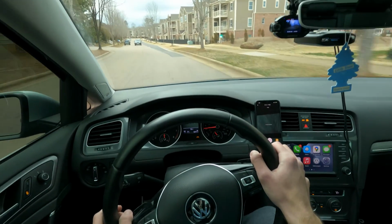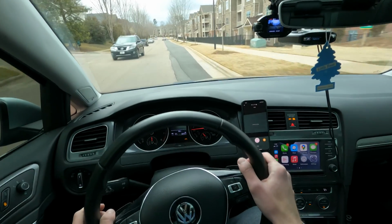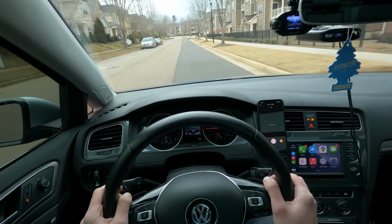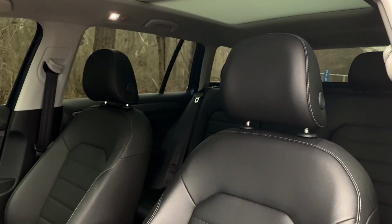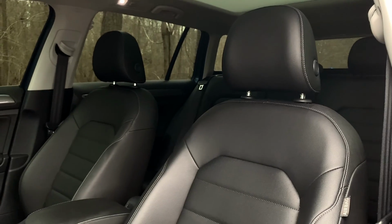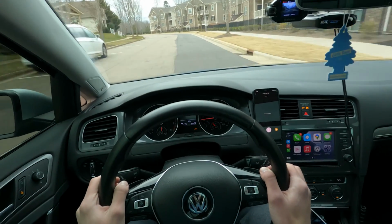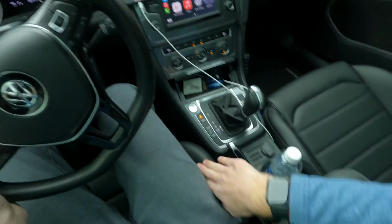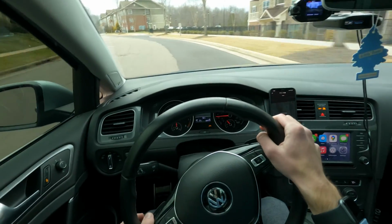The seats, of course, are perfectly comfortable for shorter usage, although I have mentioned before that they are not the most comfortable for longer distances. Of course, the SEL does come with the GTI style sport seats. Base and SE trims on this car get the regular Golf seats, which are a lot flatter on the bottom with less bolstering.